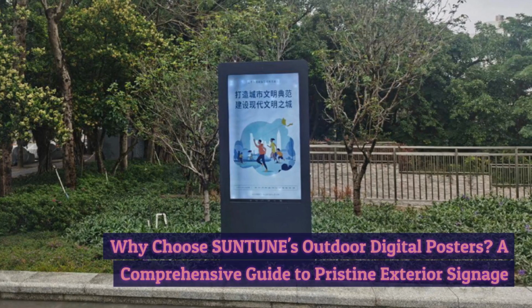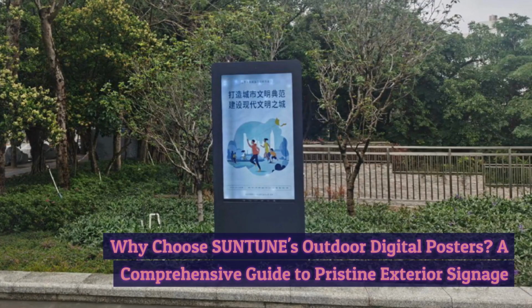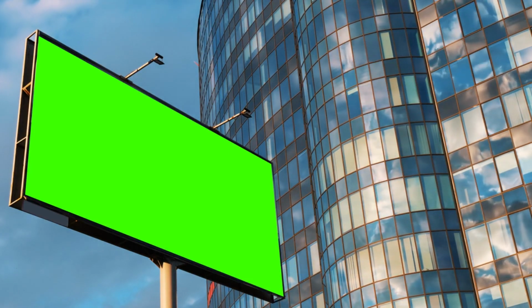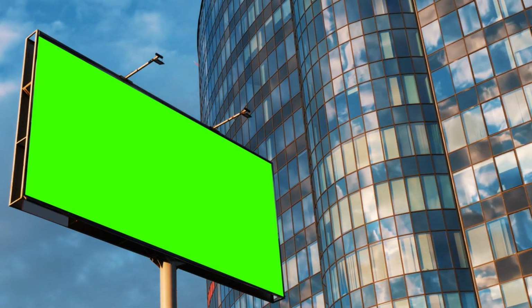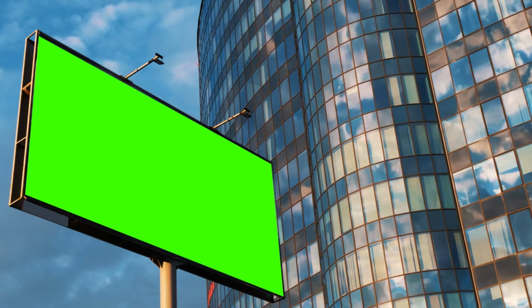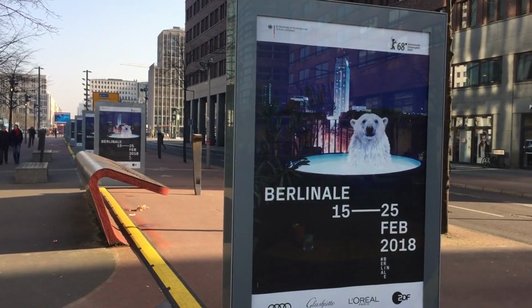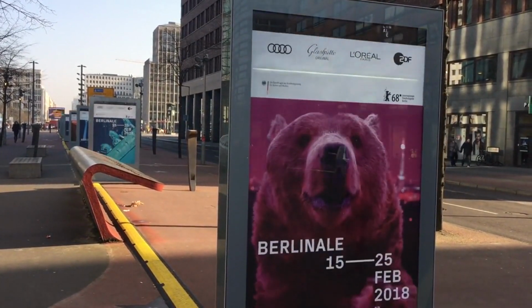Why choose Suntoon's outdoor digital posters, a comprehensive guide to pristine exterior signage? In today's fast-paced world where information is constantly changing and attention spans are becoming shorter, the need for effective and captivating signage has never been more crucial. Digital signage has revolutionized the way businesses communicate with their target audience. With outdoor digital posters, businesses can now showcase their products, services, and messages in a dynamic and eye-catching manner.